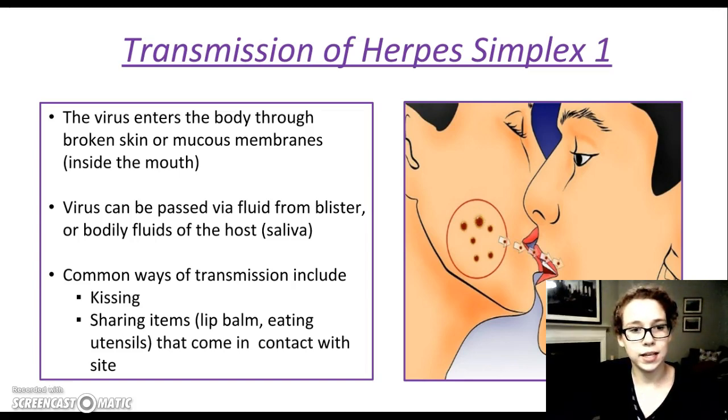This makes the common ways of transmission skin-to-skin contact, such as kissing, or sharing items that have come in contact with the site, such as lip balm, eating utensils, drinking from the same cup, using the same towel, or other such things.